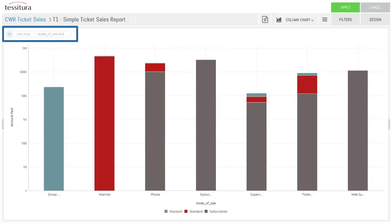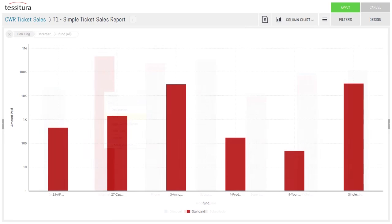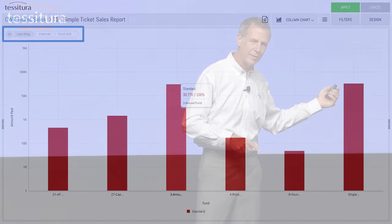Let's say I want to know if any of those internet buyers to Lion King also happen to be, say, contributors. So let's choose drill again, and this time we'll select fund to see what they might have given to. Bam! So there's Lion King internet sales broken down by funds contributed to. And I can see that about $31,000 of my Lion King sales came from internet buyers who were also constituents who contributed to the annual fund.